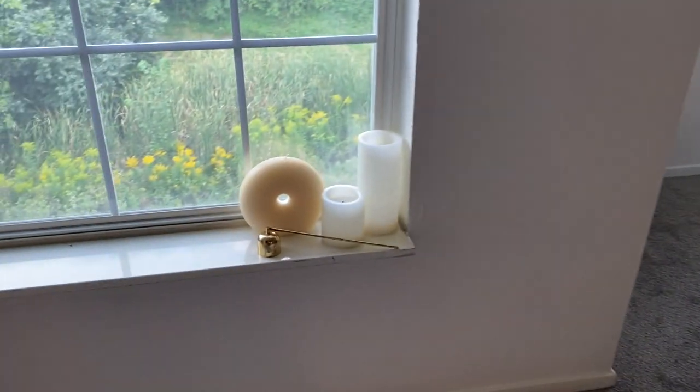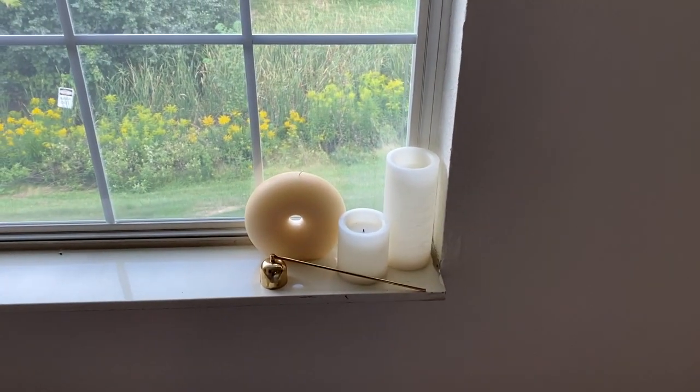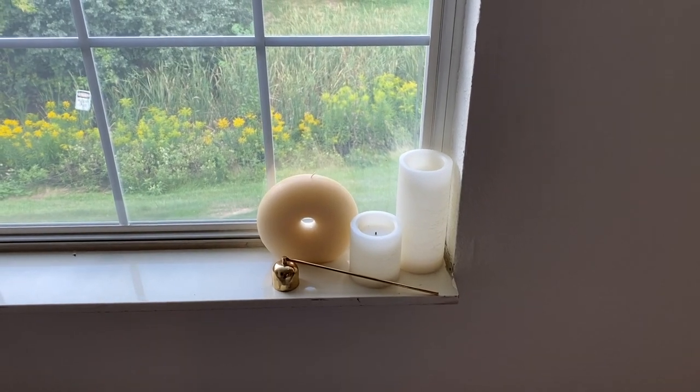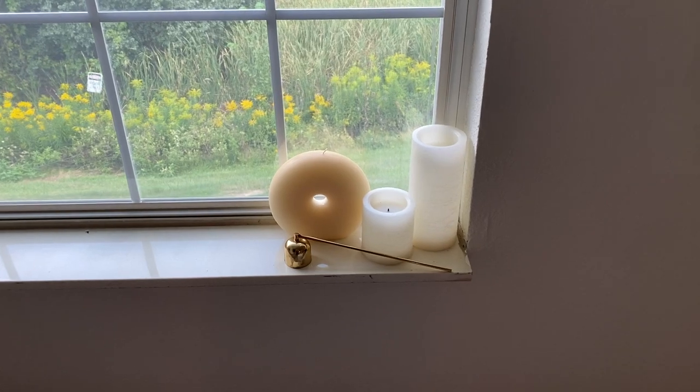And then these are just candles that I light at night. They're the fake candles. And then I got that candle from West Elm, I think. And the candle snuffer, I don't know where I got that.